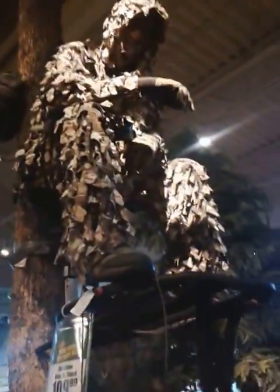So they have a bunch of camo and you can buy guns and stuff here. It's so much fun. I want you to check this out. Check out this camo right here. If you can't see it, these are a bunch of leaves. And this is... I'll just zoom in on his face. Isn't that cool? That is so cool.